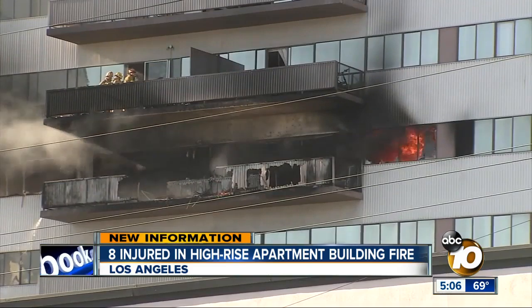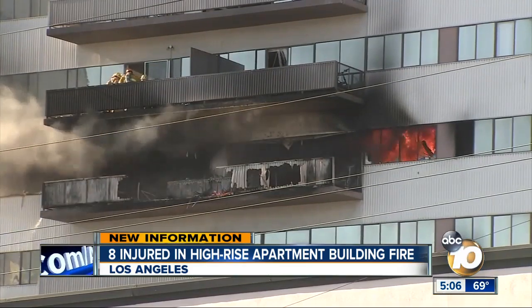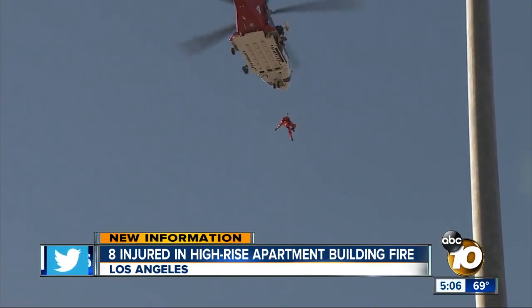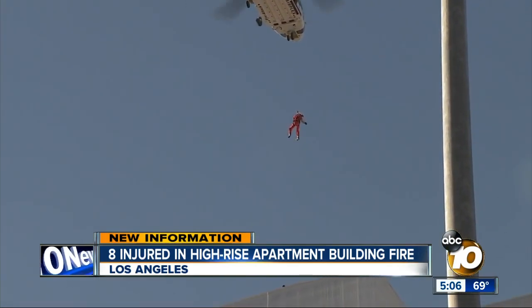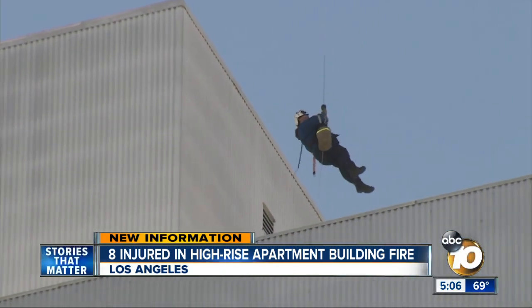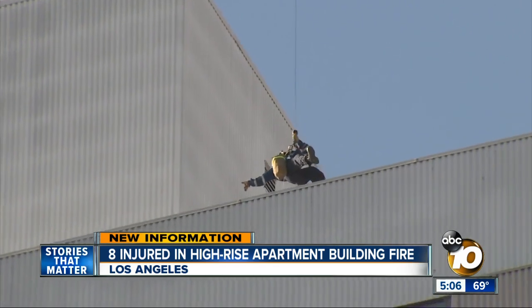11 people were injured in the fire that broke out on the 6th floor of this 25-story residential high-rise. The fire department making the rare move to evacuate residents by helicopter from the rooftop, hoisting them up to safety and taking 6 patients to the hospital. The most serious patients were both 30-year-old males, one of which is in grave condition.